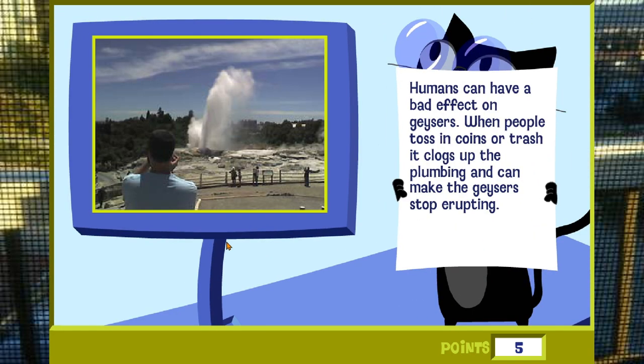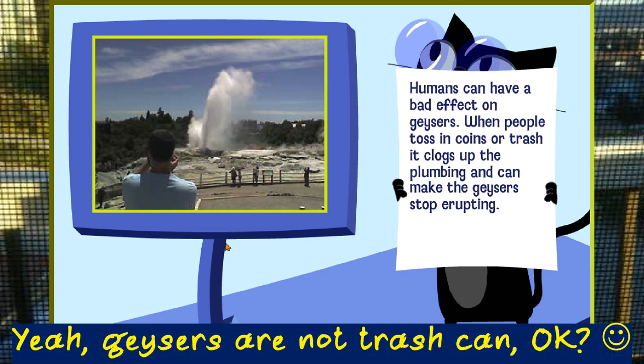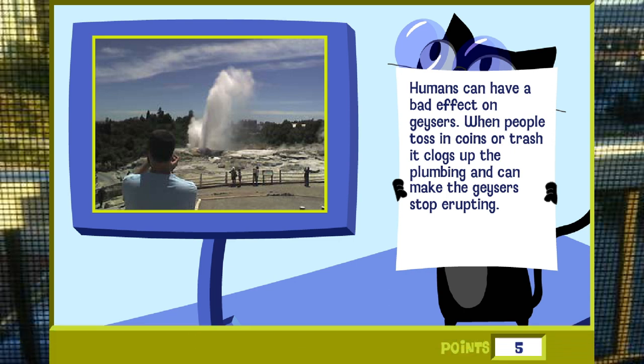It says here that, where am I? Oh, yeah. Humans can have a bad effect on geysers. When people toss in coins or trash, it clogs up the plumbing and can make the geysers stop erupting. Well, who would do such a thing?